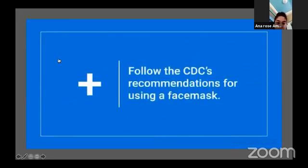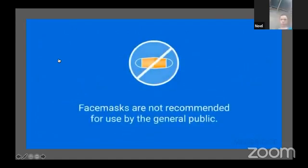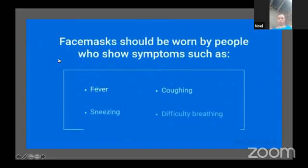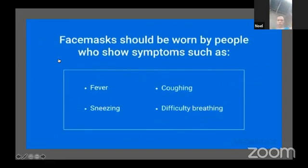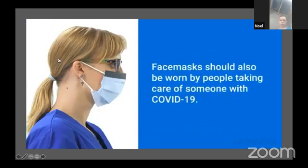Lastly, follow the CDC's recommendations for using a face mask. Face masks are not recommended for use by the general public. Rather, face masks should be worn by people who show symptoms of COVID-19 to help prevent spreading the disease to others. Face masks should also be worn by people taking care of someone with COVID-19, such as loved ones or healthcare workers.